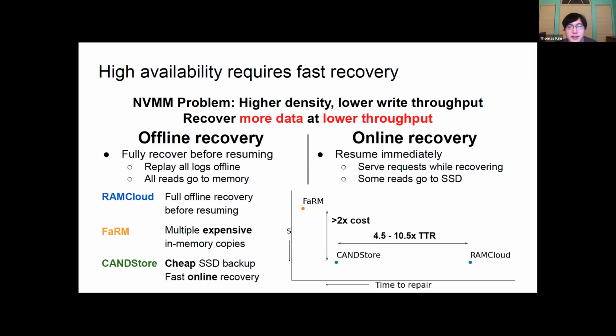NVMM has very similar latency to DRAM, which would allow it to be used for the same low latency workloads. And it provides this with higher density per DIMM at a lower cost per gigabyte. So it's a very attractive proposition. However, this comes at the cost of slower reads and, more importantly, slower writes. So in other words, there's going to be more data stored per node and less write bandwidth to copy data after a primary failure. This is what complicates the recovery, and it makes failures dramatically worse.